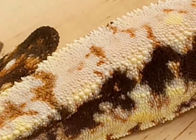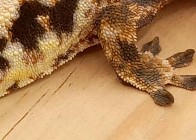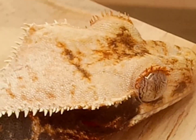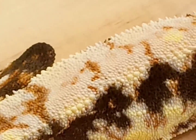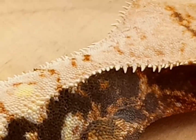You can see that patterning. You can see how it's pushing up and it's getting rid of that dark, and that would be more of the lily white with the white gene. But again, it's a great morph to work with. They're a lot of fun, and it is an example of line breeding at its best.